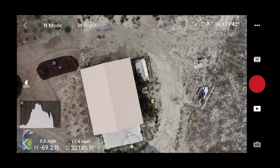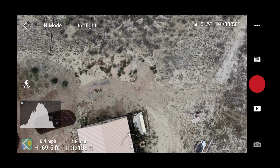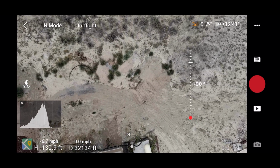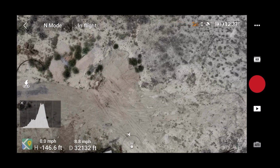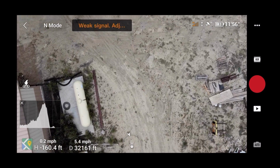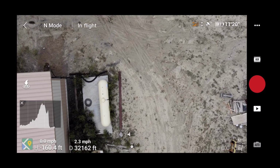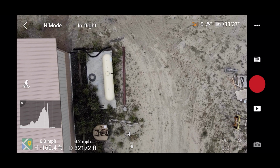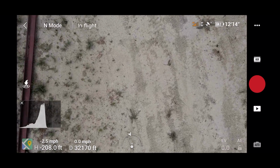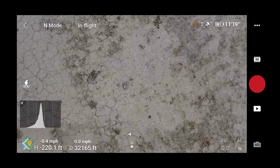I think I'm going to have line of sight right here, and I don't think anybody's going to drive over there, because I'm not going to get there for quite a while. Let me come back a ways. Okay, I think that should do it. I'm going to land it right there. Landing.